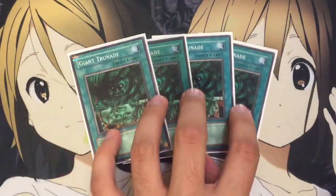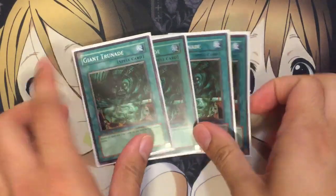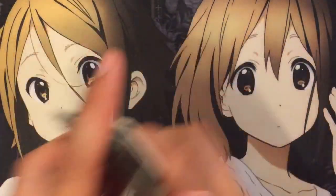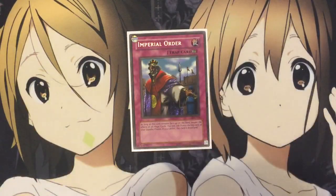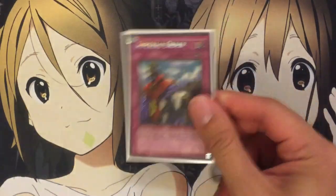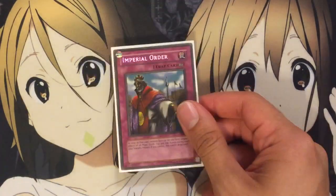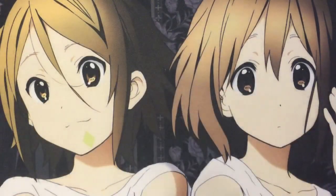Giant Trunade, another one that I don't think we'll see off the list. Too simple of an effect to errata. Got some supers and some commons just to hold on to. And then to finish up with the traps, 1 Imperial Order. This card's actually not that expensive, which surprises me. It's the secret rare original, not first ed though, but I think it's because people know this will not come off the list. Being able to shut down spell cards is just way too broken.